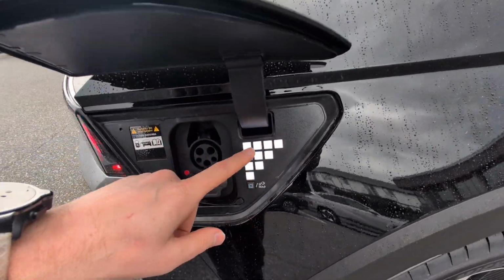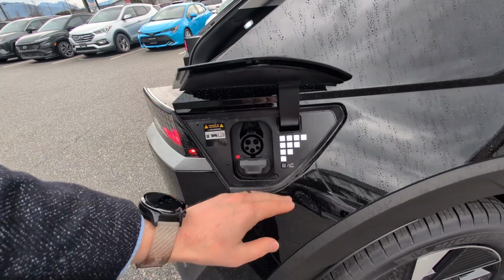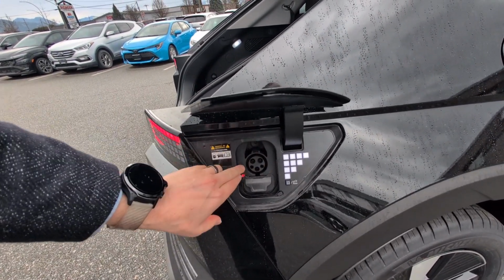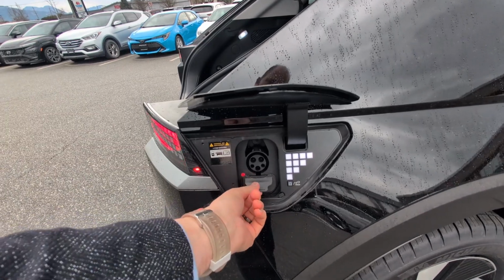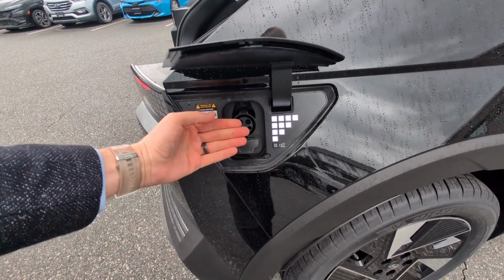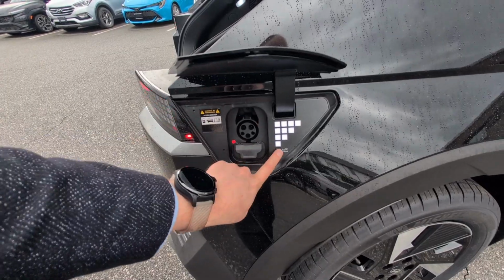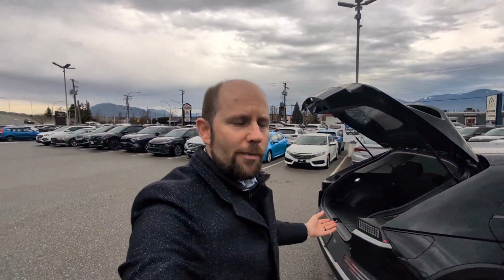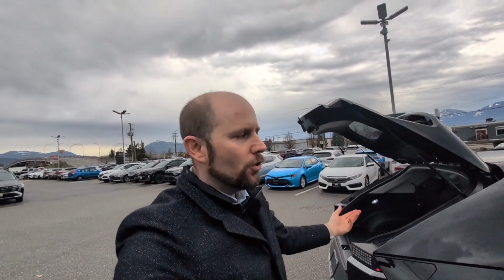So right now it's somewhere between 75 to 100 because all the lights are turned on. Your level 1 and 2 is just a J1772 outlet, and then of course you pull this one out, which they have also improved. This is a lot easier to pull out now, and this is kind of sunken in a little bit, so that's kind of nice. Button right there will of course close it, and you can open and close that door using voice commands. You can just say open the charging door and it'll open up.